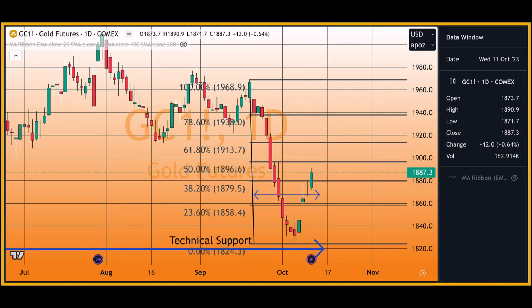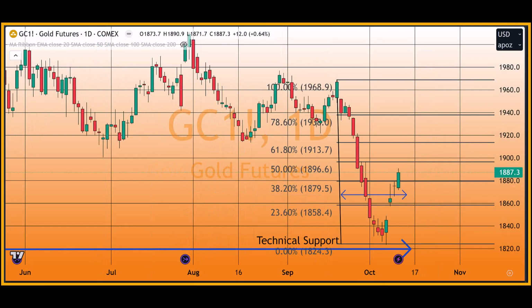Now, for the third consecutive day, gold futures have had respectable gains, today gaining $12, with gold futures basis the most active December contract, opening at $1,873.70, trading to a low of $1,871.70, a high of $1,890.90, and currently fixed at $1,887.30. We are looking at a daily candlestick chart of gold futures.